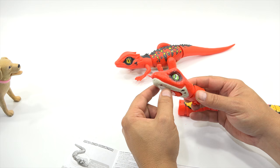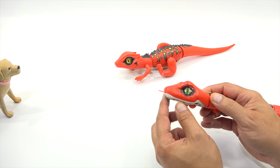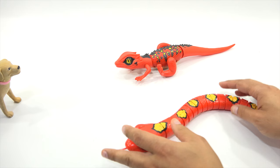Here, let's see if we can show everybody that tongue. You see what he's doing there? His eyes are shifty. He's got shifty eyes. You never trust him. Never trust a snake. Shifty snake eyes. Oh, lock in there. There we go. All right.